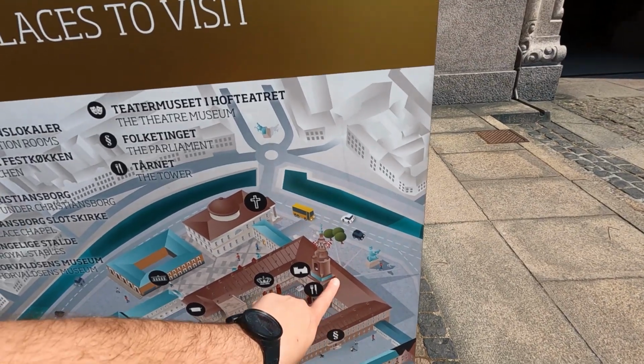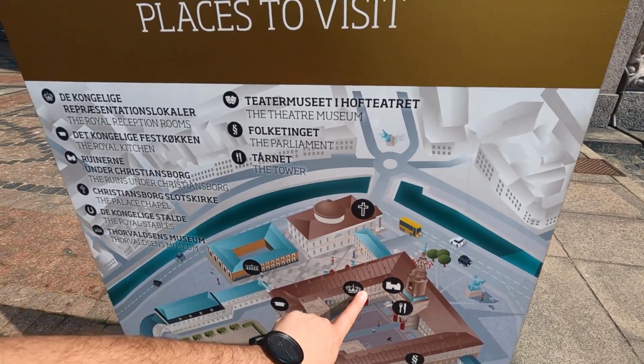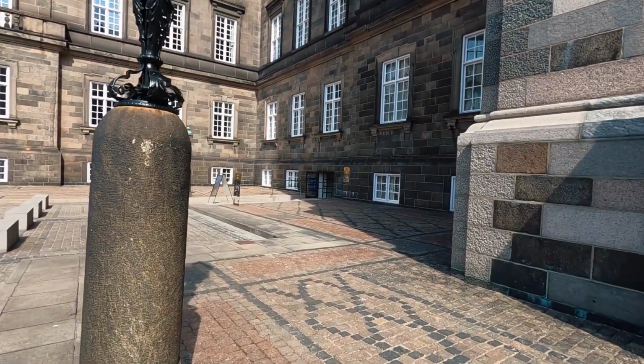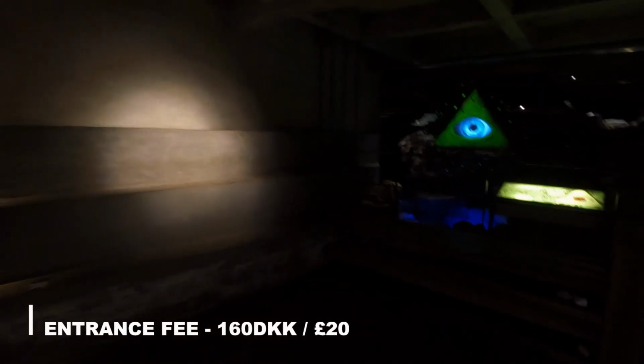I hope you enjoyed the view, guys, and it's time for us to explore Christiansborg Palace. So we entered from here, we went to the tower, and I think I will be visiting the ruins and moving on like this. So there are the ruins. Let's begin. So guys, it was 160 all included, kitchen, ruins, reception, but the stables are closed until May.